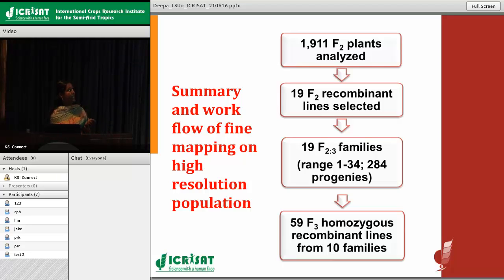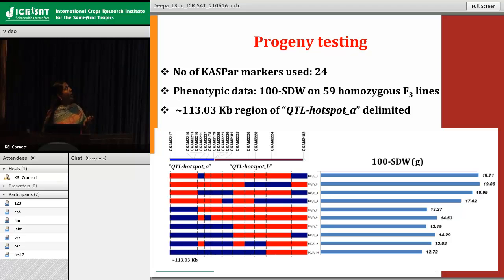So this is the summary. Around 2000 F2 plants were analyzed, 19 were forwarded, and these 19 families gave us 284 progenies. And of these 284 progenies, 59 F3 homozygous recombinant lines from 10 out of 19 families were used for phenotyping. So this is the result of phenotyping.